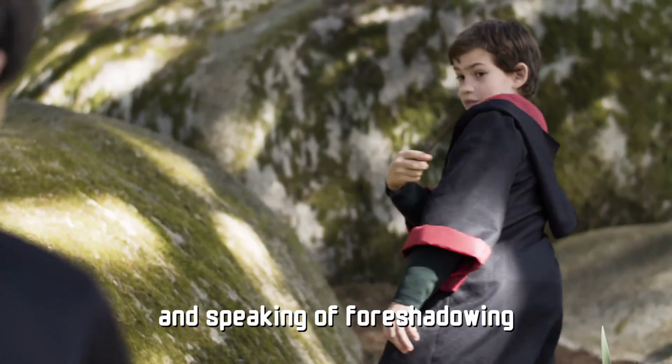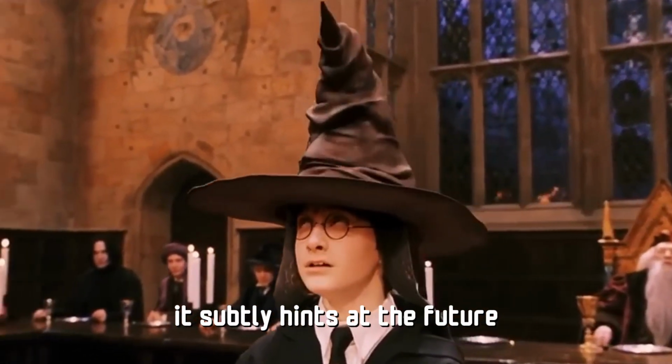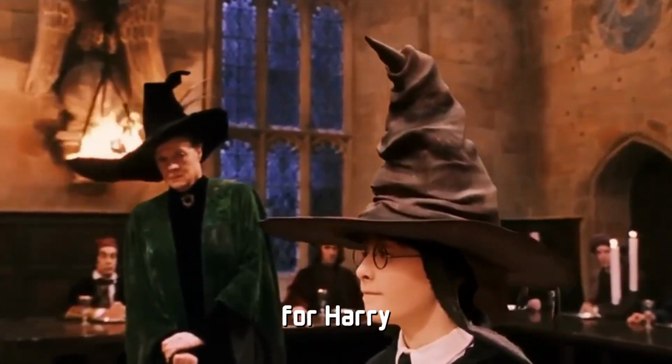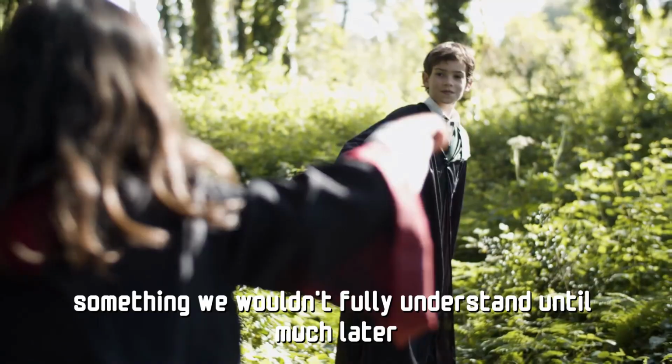And speaking of foreshadowing, let's go back to the Philosopher's Stone. The Sorting Hat doesn't just decide where students belong, it subtly hints at the future. When it hesitates between Gryffindor and Slytherin for Harry, it's a clue about the connection between Harry and Voldemort, something we wouldn't fully understand until much later.